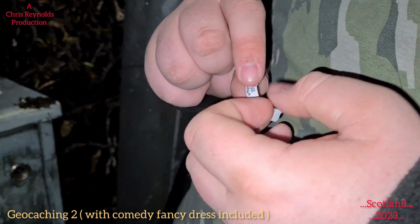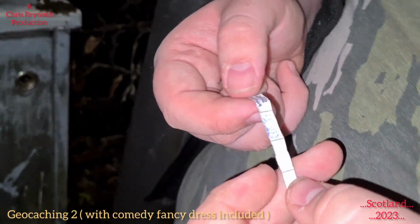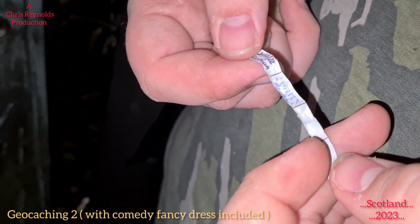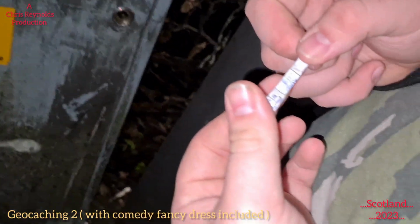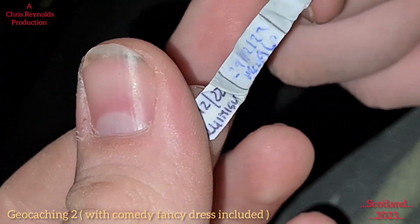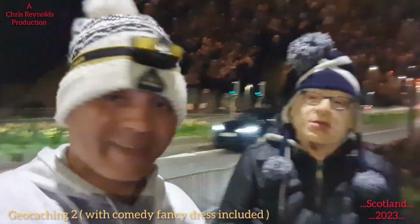Oh, there we go. And guess what, I've not got my pen. It's in the car. Oh wow, look at that, only two people have found it so far. 2022 or 23 or whatever, I can't read that upside down. Is that the way up? There we go. Oh well, we'll get our names on the other box. Yeah, well that's it.